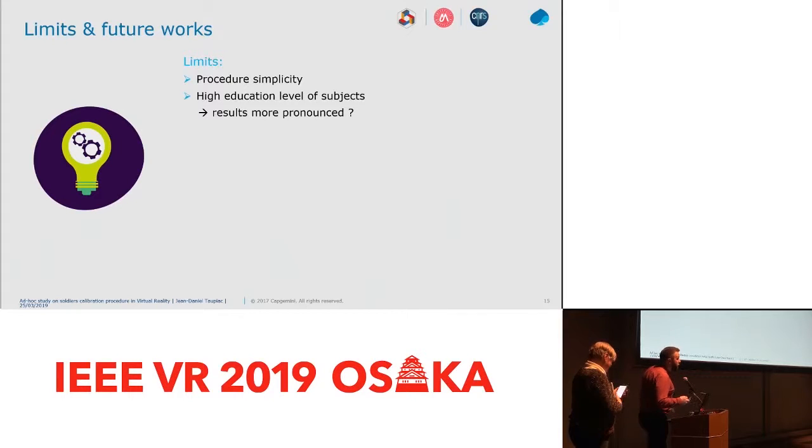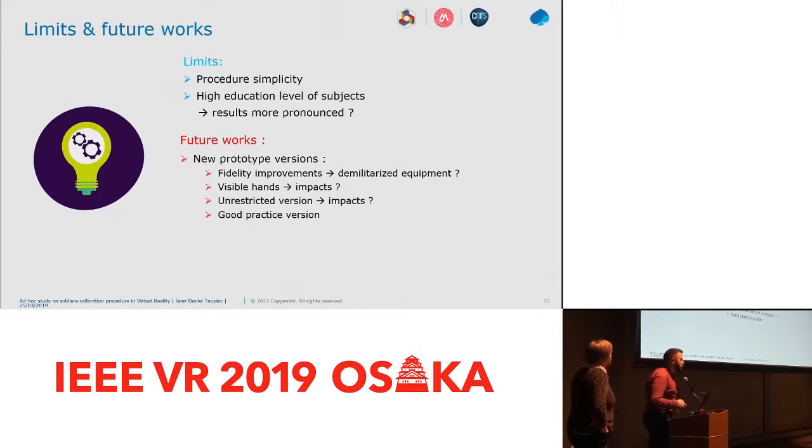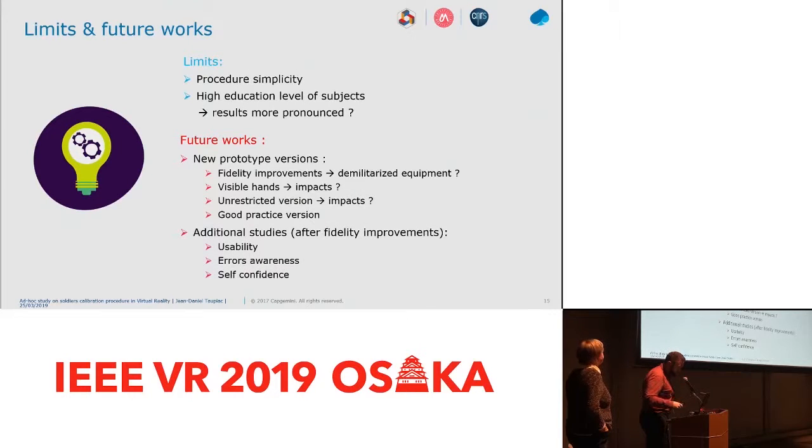So some of the limits come from the procedure's simplicity and the fact that our subjects were trainees from lieutenant school, which has a very high education level. So we suppose that maybe with another population we would have more pronounced results. And in future work, obviously we want to resolve these fidelity lags by, for example, using demilitarized equipment and different other things we have to try in order to produce more studies.